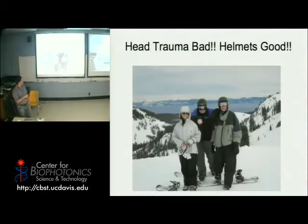And I throw this in here because this is me. This is Justin, who's going to come today. He's one of the graduate students in my lab. And this is Kim, who's one of our technicians, up in Tahoe last year. I always wear a helmet all the time because it's just not worth the risk. Once you get a head trauma, you get a head trauma. And helmets might suck. Actually, for skiing, they're great. But like on bikes, they might suck. But it's absolutely not worth the risk.